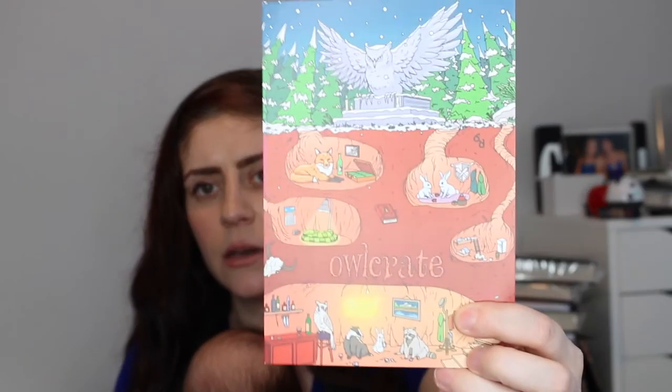This card, because there's all the little family animals living under the ground. Cute! Hidden Worlds. Okay, we got the pin. It's got a big ol' owl on it. We have another candle here. Books on candles, Through the Wardrobe. This is weird. It's like citrusy, but like trees, kind of.